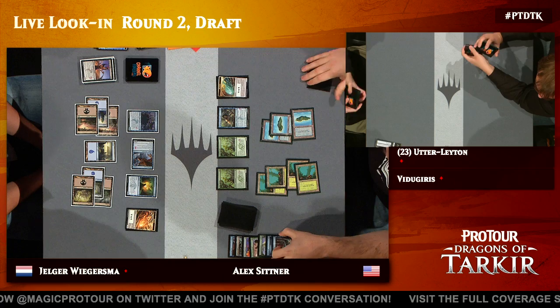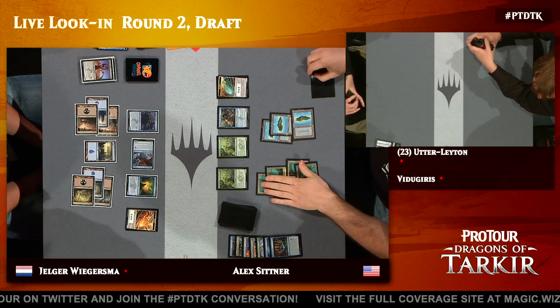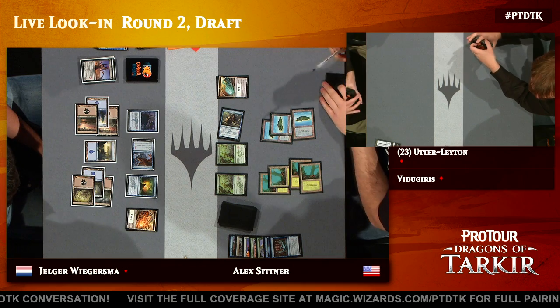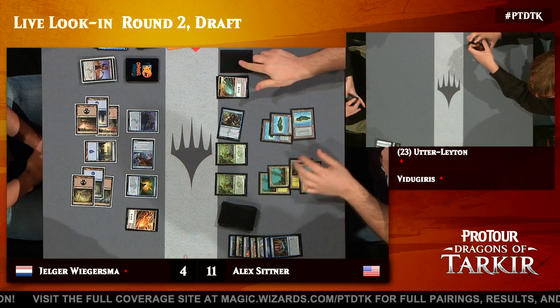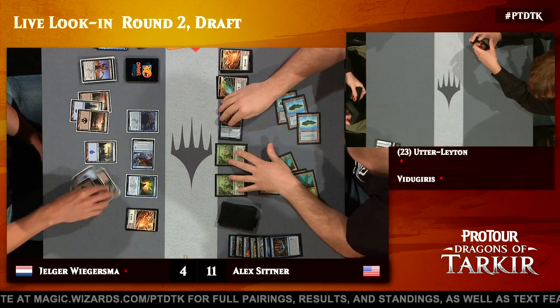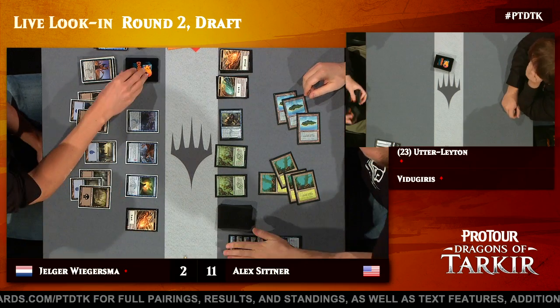So it looks like we have a board state of each player sort of trading 2 damage back and forth. The Meringue River Prowler on Sittner's side, versus the Avon Surveyor on Yelger's side, with the Updraft Elemental sort of holding the fort against those Glade Watchers.